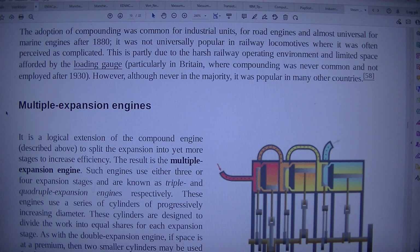This is partly due to the harsh railway operating environment and limited space afforded by the loading gauge, particularly in Britain, where compounding was never common and not employed after 1930. However, although never in the majority, it was popular in many other countries.